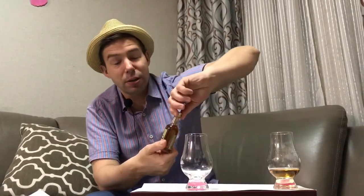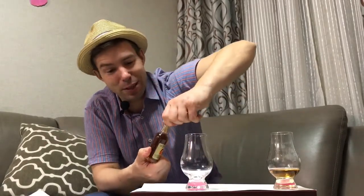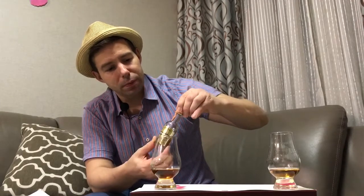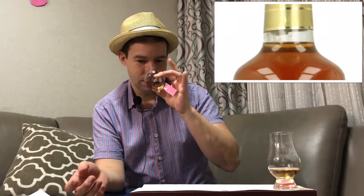Let's get it poured. Yes, I'm going to open it. Break the seal. Good fill level. Pretty good. Anyway, should be hopefully nice and intact. I think that's about enough. Save a little bit for someone special out there. Okay. Ooh, I can smell it from here. Well, isn't that interesting?